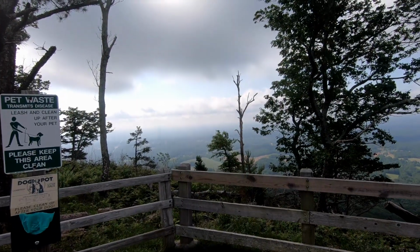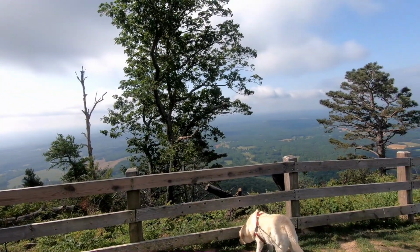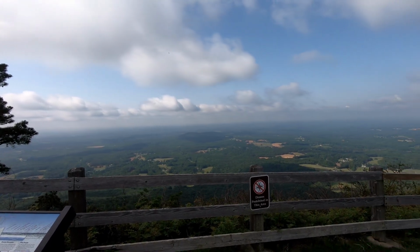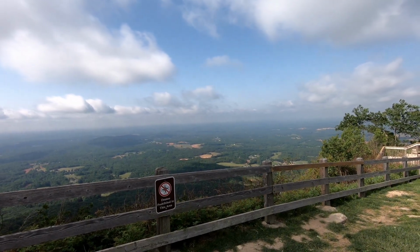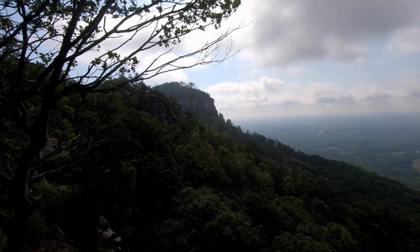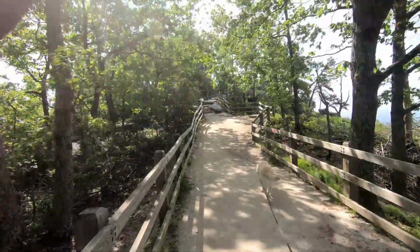Summit Overlook now on Pilot Mountain, and we're actually in the clouds. We're up so high. There's a little bit of a view from up here. Amazing. It's a little overcast today. We were hoping for clearer skies, but still pretty awesome. So here's one view of the mountain. Here's the last little bit of the trail going up to the mountain.